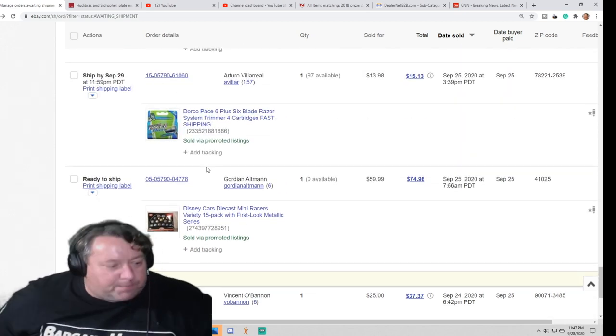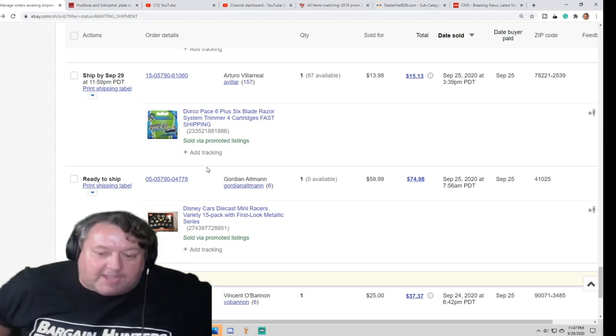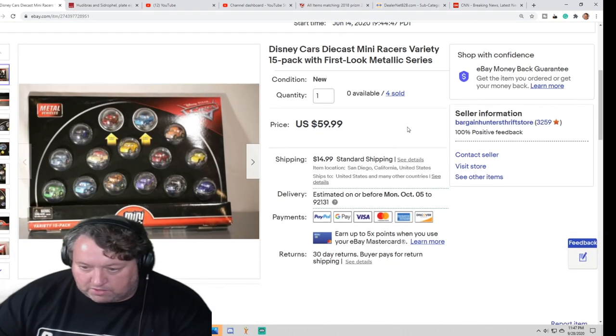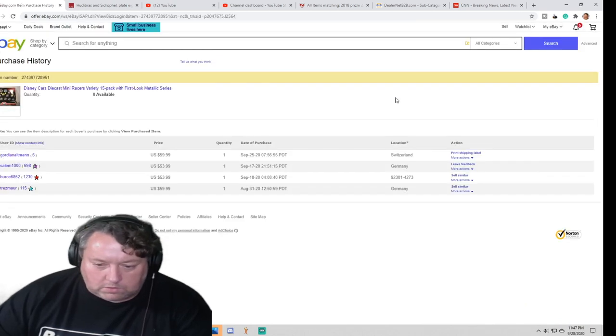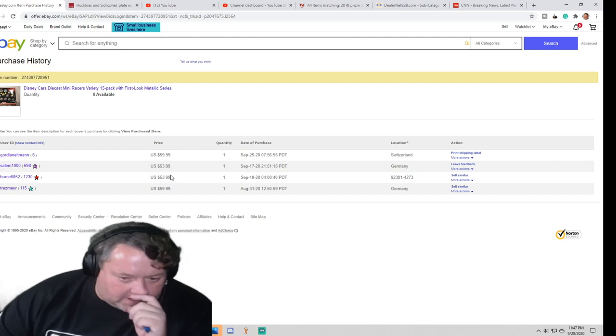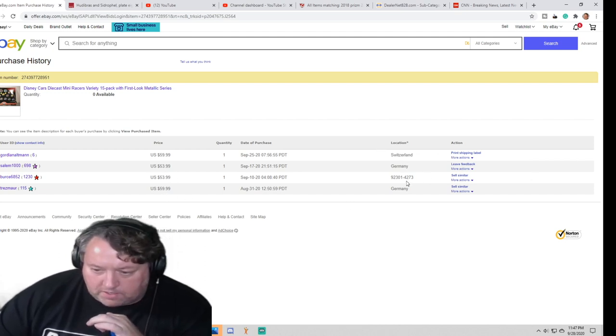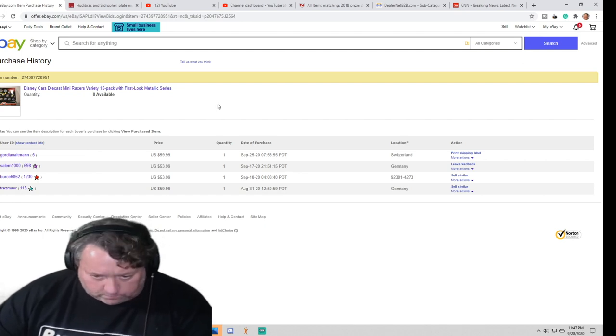And then sometimes you're cheap. Okay, so like this toy right here, Disney Cars Diecast Mini Racers. We had 3 of them. And let me make sure I don't sound like an ass. Let's double check. Oh, we actually had 4 of them. And they all sold for $59.53. So that's when I offered the 10%. And then $59. And they were sold to Switzerland, Germany, America, Germany.